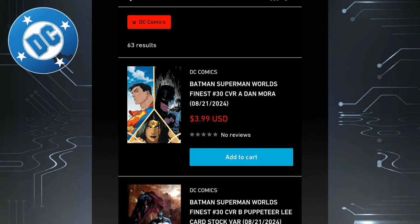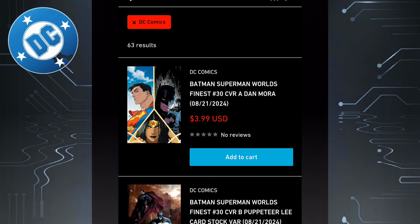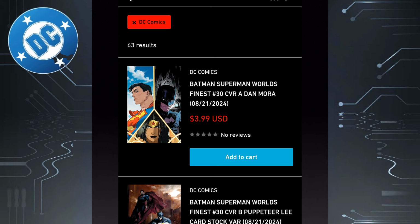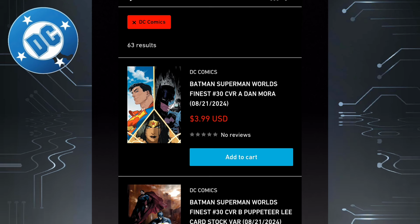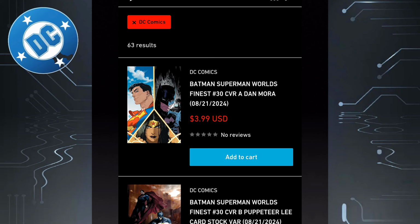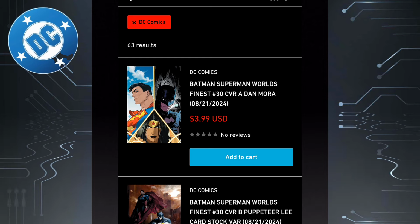Okay, guys, next we move on to DC Comics. I had to go onto a different website to find DC as it didn't come through on my normal newsletter here. So first on DC, we have Batman Superman World's Finest issue 30. This is a cover A, Dan Mora. This one is a $4 comic book. It's released on August 21st.